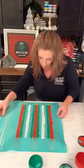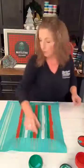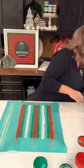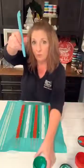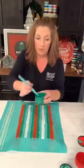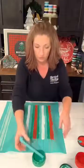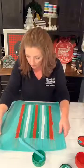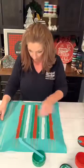Okay. Get my green squeegee again, sunk into the paste. You know what, actually I should be using the multi-tool for this. This is perfect for these lines. I don't know what I was thinking. Okay, oops, I just moved the transfer. This transfer, for some reason, I think it's because I used it a lot, doesn't have the best stick right now. So I'm actually just going to put my hands on it and hold it.